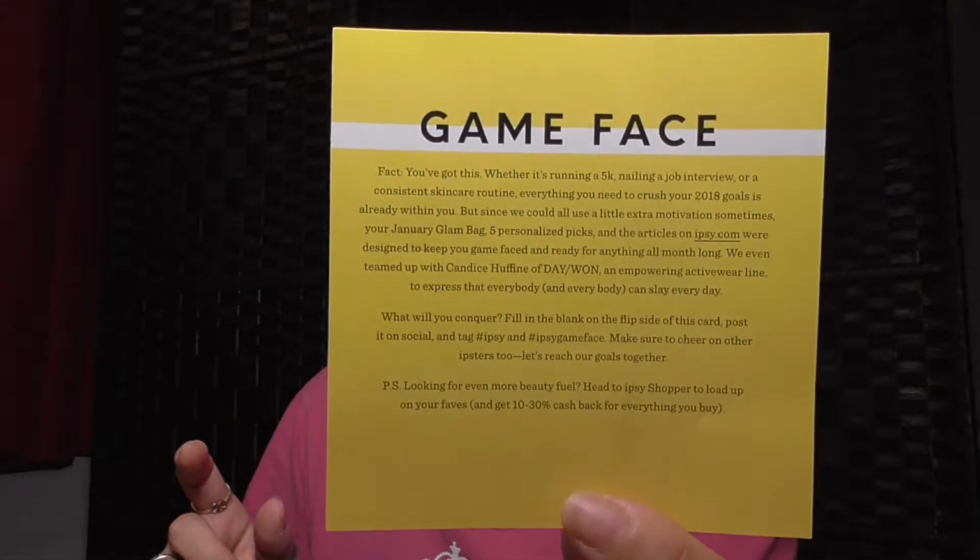So right there is a little card, and we're gonna put it away. And let's see what the bag came with.